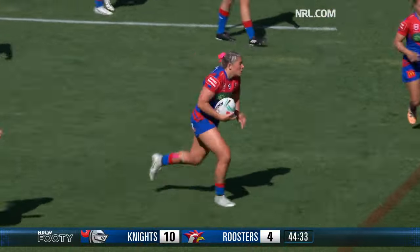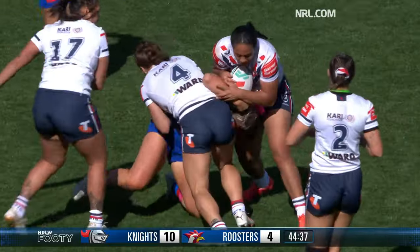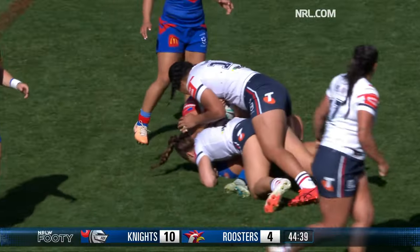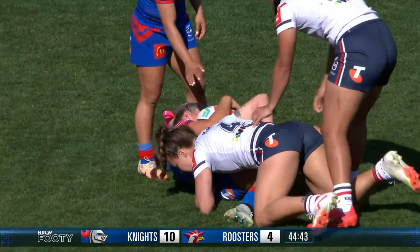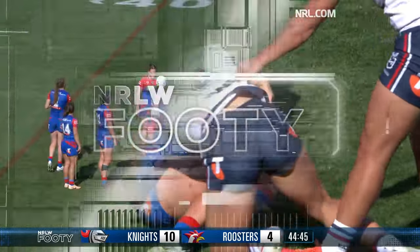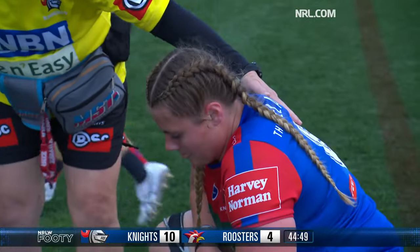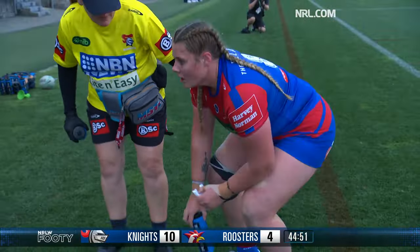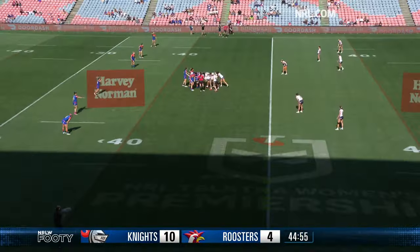So the Roosters with a scrum feed after this mistake from Sheridan Gallagher. She's just been good for them all day. And that stray hand there by a Roosters player, I think it was Pasakala, in effecting the tackle, raked at the footy and forced the error. But this field position would be worrying for the Knights because they need to make sure that their defence, their structure stays sound, they don't panic.